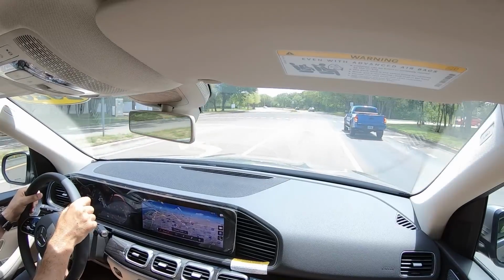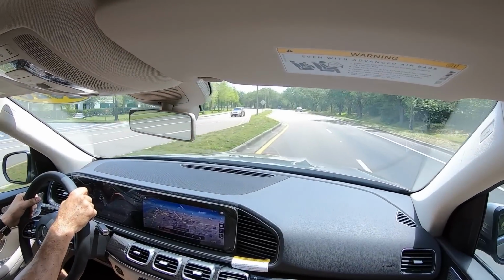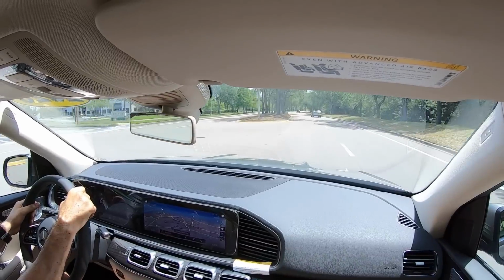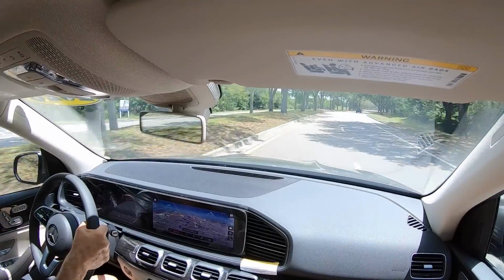I thought it was going to feel a little bit more sluggish, but let me go ahead and get on throttle. That 9-speed drops down. We're off and running. You're not waiting for boost. Super smooth. Look at this. Up to speed very, very quickly.